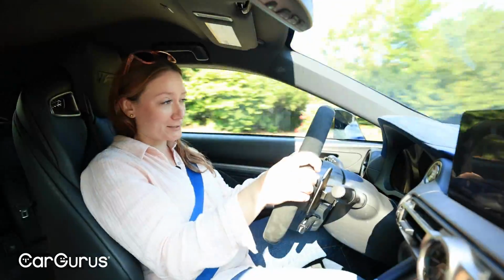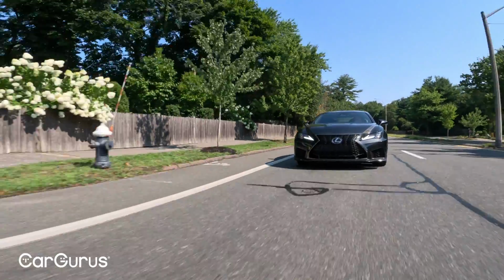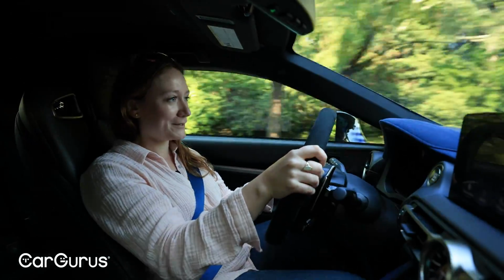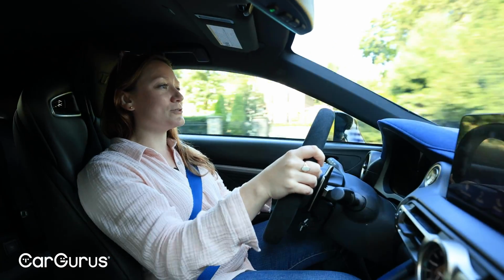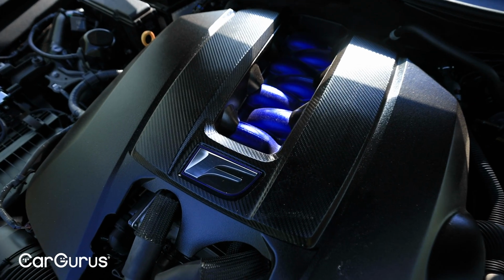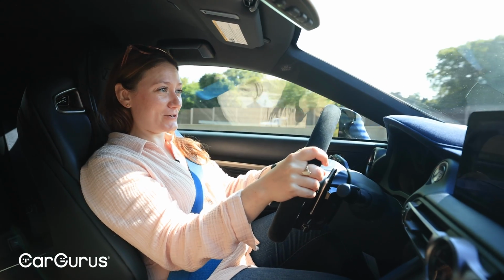It's naturally aspirated, so we're not getting the sound of a turbocharger or a supercharger, but it does make a really cool induction noise and you can hear it from the cabin. And then it looks really cool under the hood too. In spite of all the plastic, you still see the blue metal of the manifold peeking through. It just looks awesome. So it can do 0 to 60 in under 4 seconds.